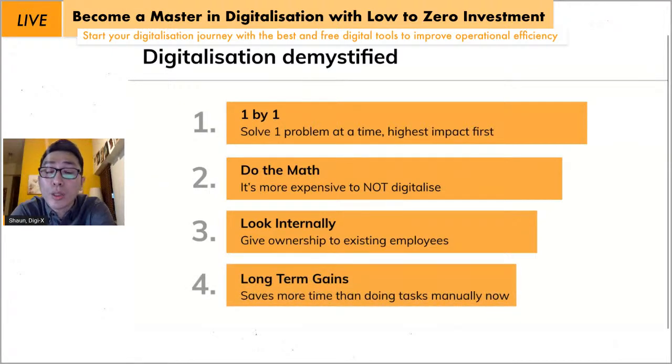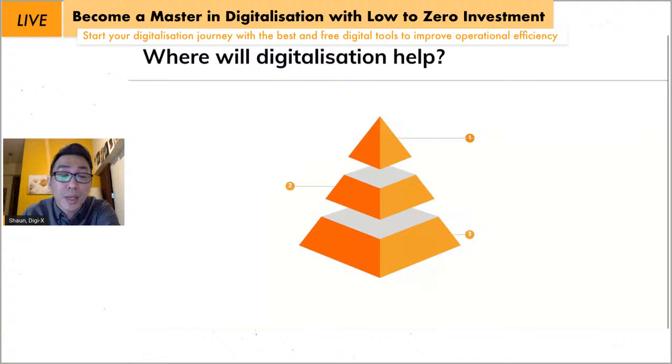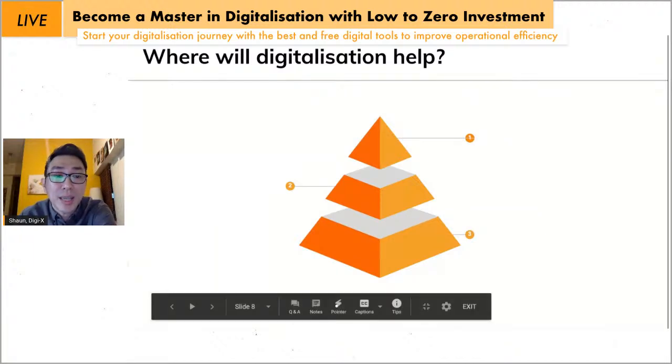Lastly, the long-term gains. When you embark on this particular digitalization journey, you will see, more often than not, the value it brings compared to just doing things in a status quo manner, in a manual manner for that matter. So now, every business shares the same common layers that can be addressed with the right digital tools.